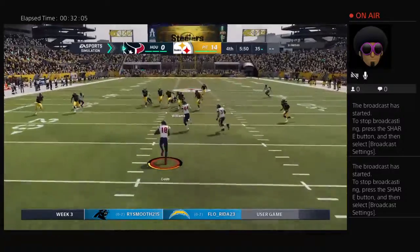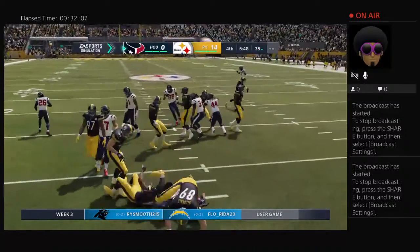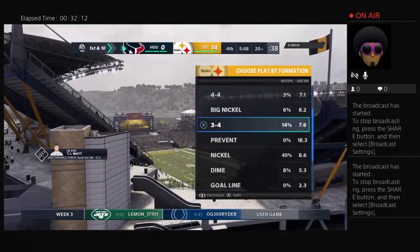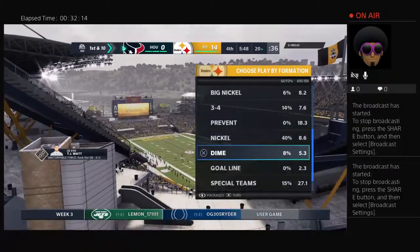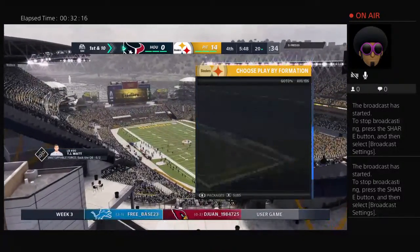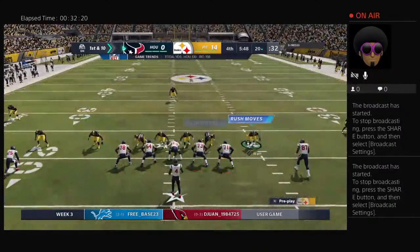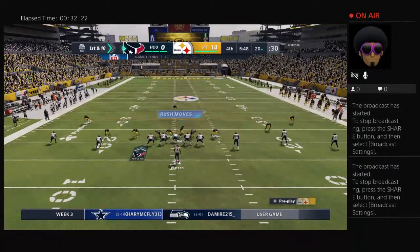Here comes Cobb. And his guys will get the football right at the 20-yard line. The Texans take over first and 10 at their own 20-yard line. The Texans offense ready to go here for their next drive.